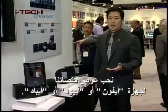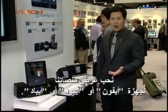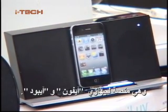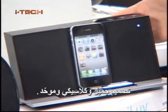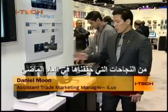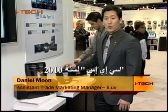So we love to show our docking stations for our iPhone, iPod or iPad. So one of them right here is an IMM288. It's an iPhone iPod docking station. Beautiful, classic, monolithic design, and it's going to be coming out middle of this year. One of the successes we had last year, it's a CES 2010 award-winning item.